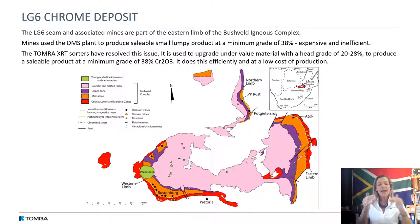The Bushveld is a layered mafic intrusion, and one can see clearly the different layers with your own eyes. It's particularly famous for the UG2 formation, which is a platinum mineralization, as well as chrome. But today we would like to speak more about the LG6. Traditionally, DMS was used, dense media separation, to separate the valuable chrome from the barren peridotites. The minimum grade that most of the furnaces require worldwide is 38% Cr2O3. We'll speak a little bit more about that later.